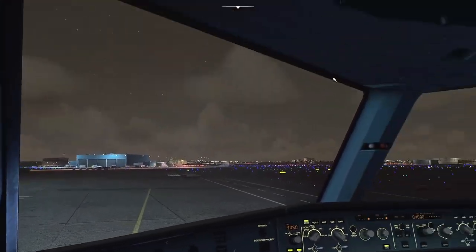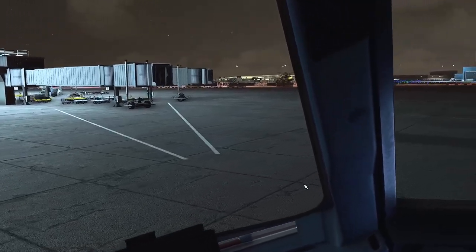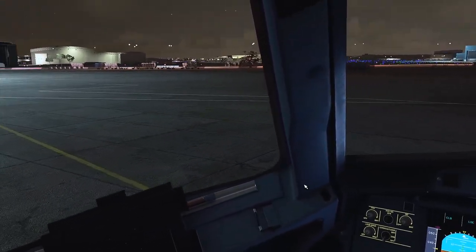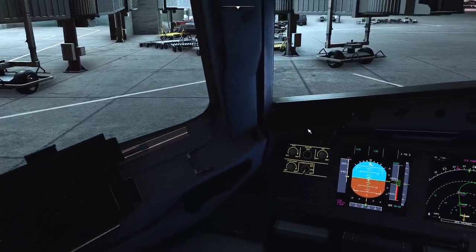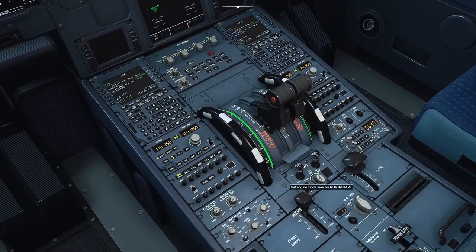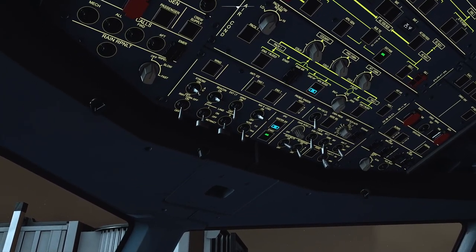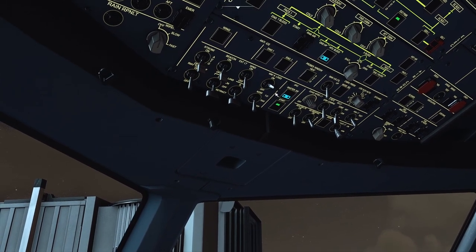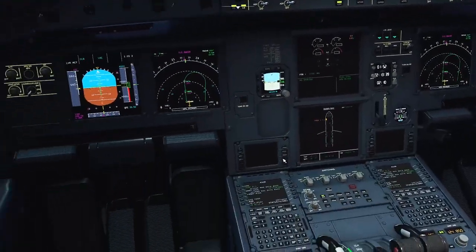Parking checklist. APU bleed. Engines off. Seat belts off. Exterior lights set. Fuel pumps off. Parking brake and chocks off and in. Parking checklist complete.